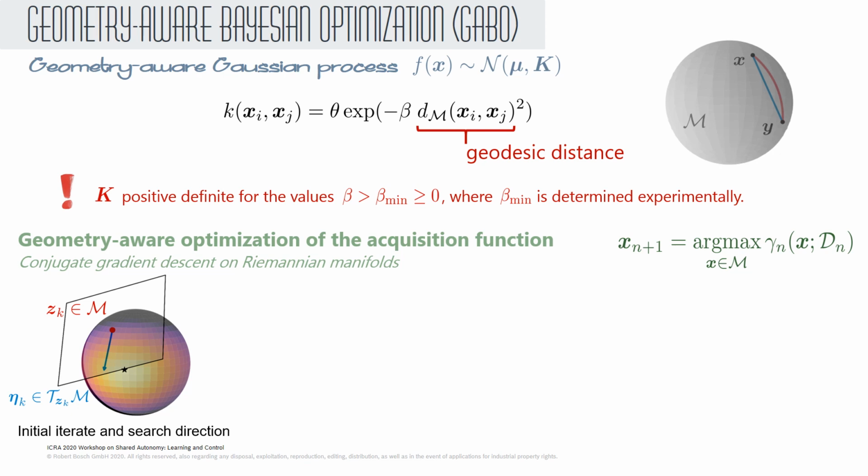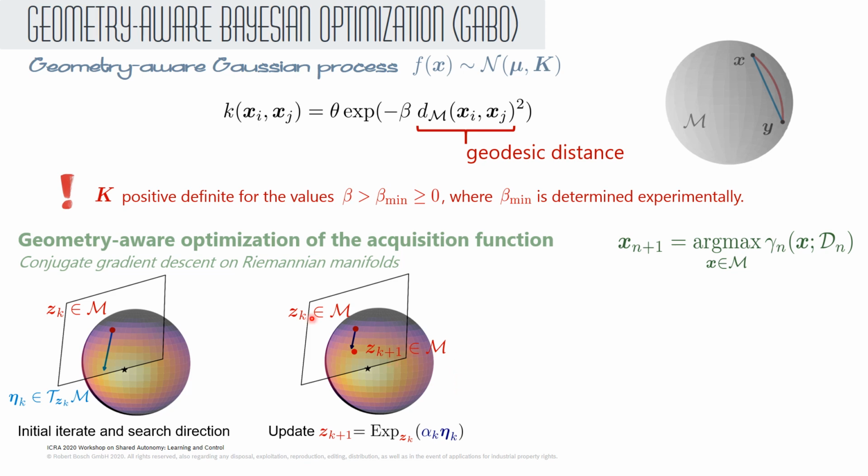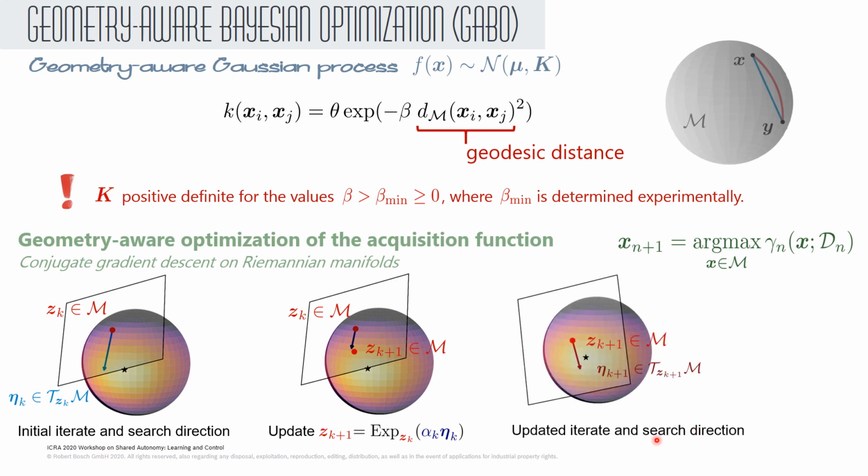Roughly speaking, what we do with this conjugate gradient descent is that we have an initialization on the manifold, and we compute a search direction on the tangent space with respect to this point. In this case, I'm using the unit sphere just to make a more intuitive explanation. Given this search direction, we can compute our next iterate z_{k+1} by projecting to the manifold using the exponential map, which is a tool that we use in Riemannian manifold theory. And basically we update the iterate and the search direction again on the tangent space. These last two steps are computed in an iterative process until we come up with a next query that we could try in our BO process.